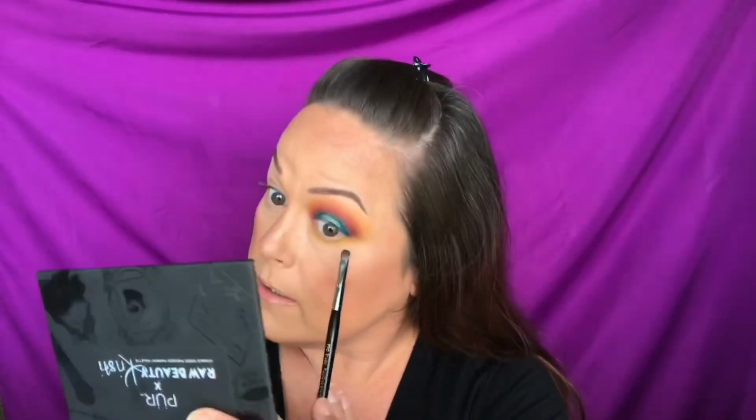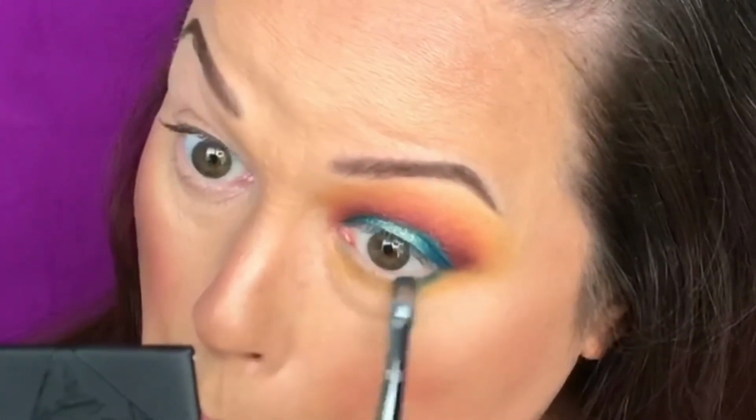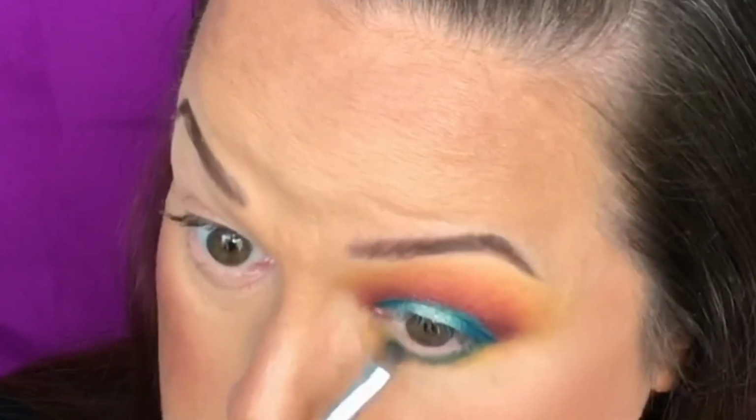Okay, so I am taking Hurtful. You have to tap these off. If you don't tap them off, you'll get fallout like I did. So just be sure to tap it off or just try to not pick up too much. So I'm taking Hurtful. She already did her whole bottom lash line already.